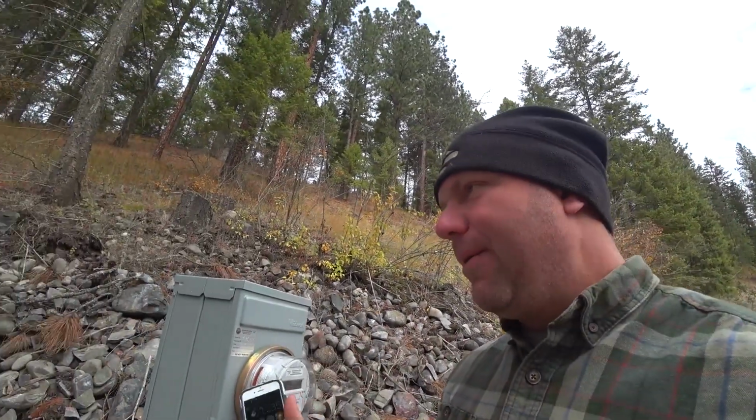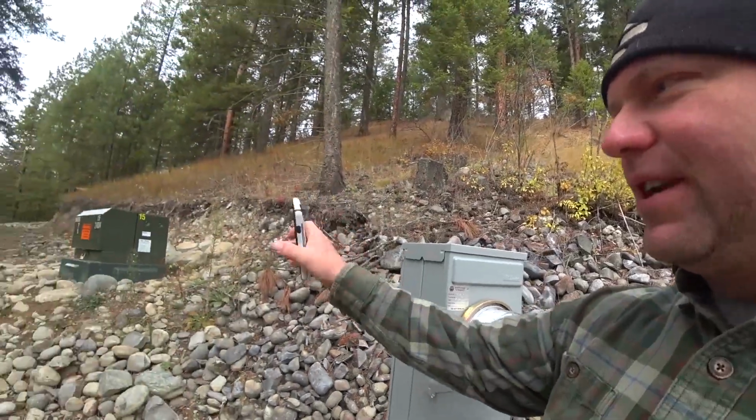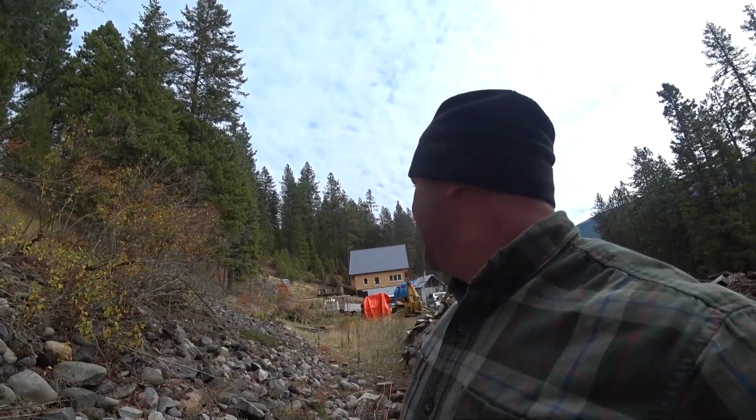But the problem is we brought secondary power to the meter here and we stopped. The transformer is a ground transformer, and so our power is currently at the meter and the house is over there. We're about 200 feet from the house, something like that, and we've got to bury a conduit and then we'll pull the wire over to the house.